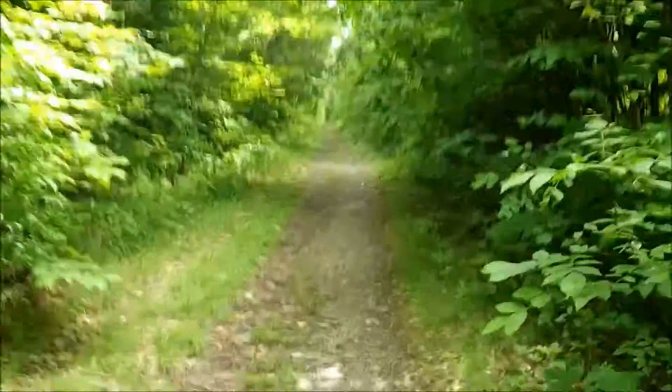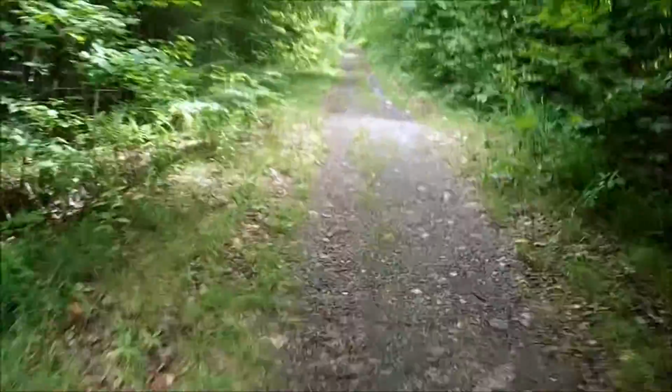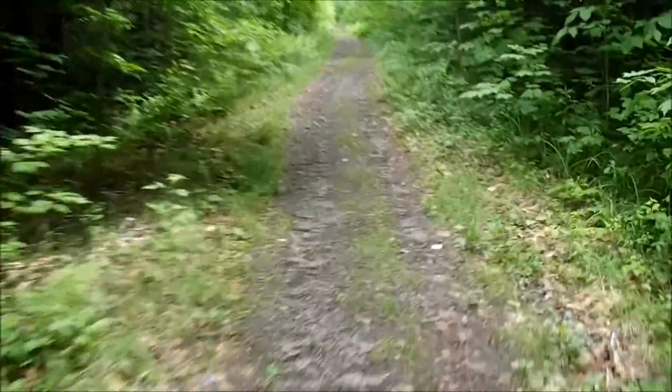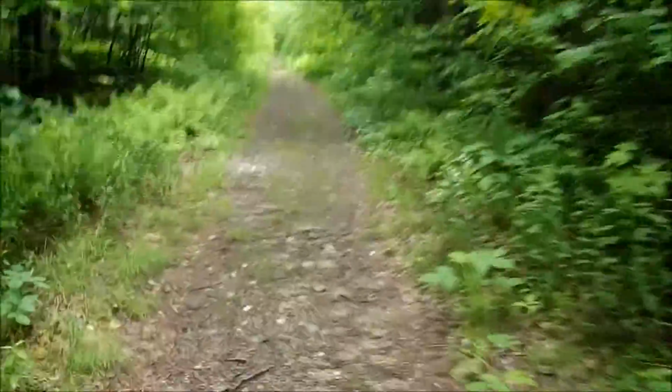So far, grades are pretty easy. If I'm not mistaken, I think they'll be pretty easy throughout, since a lot of these trails follow old logging roads. After all, we are in the middle of a Tripoli Road logging territory. At least it was back in the early part of the 20th century.